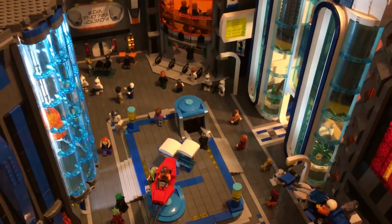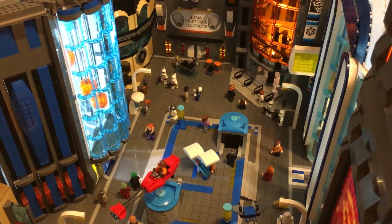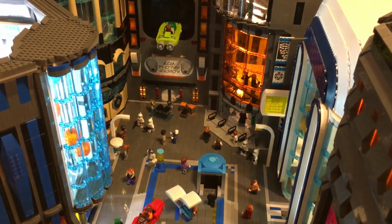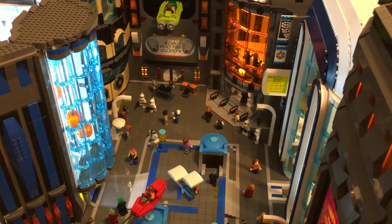And one last part I wanted to cover here. Let me get a better angle. One last part of the city. I don't know how this is going to turn out. You let me know how this turns out. Let's get to it here in just a second.